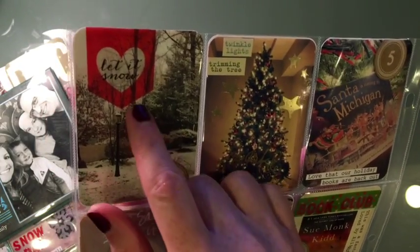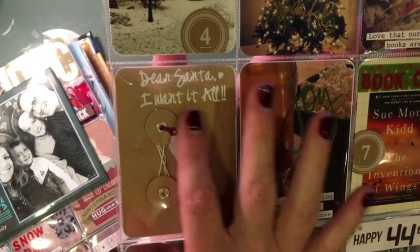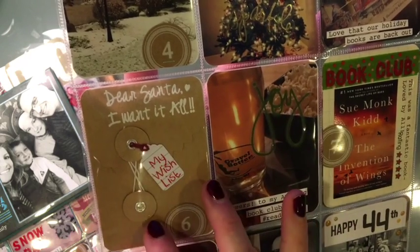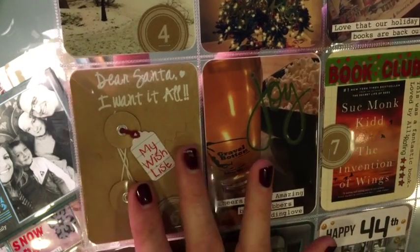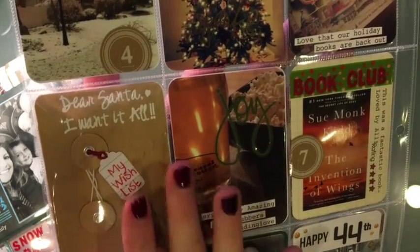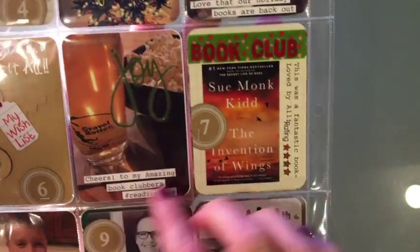So the fourth, got some snow. So these are vellum stickers as well. And then this is a Maya Road envelope, like a rope closure envelope, string closure, and I altered it to fit my kids' Christmas lists because they were all scratched out and crumbly looking on notebook paper. So I thought I tucked those away into a nice little area. These are all little acetate that I ran through my Xyron.